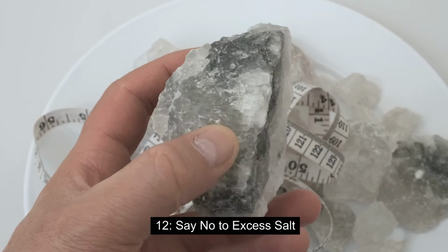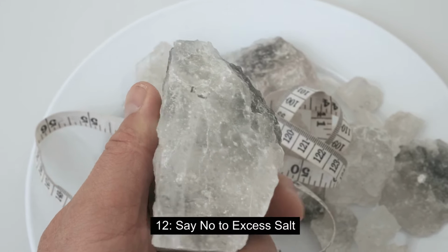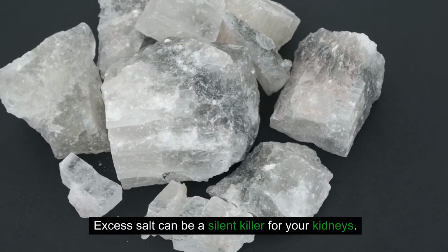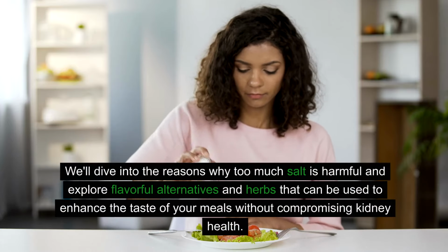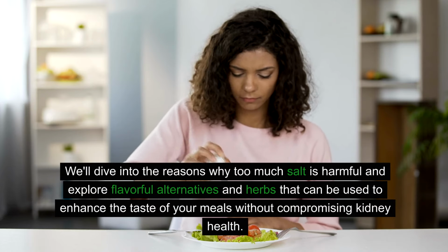12. Say no to excess salt. Excess salt can be a silent killer for your kidneys. We'll dive into the reasons why too much salt is harmful and explore flavorful alternatives and herbs that can be used to enhance the taste of your meals without compromising kidney health.